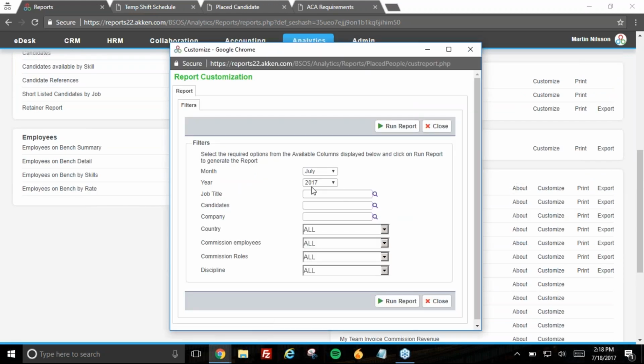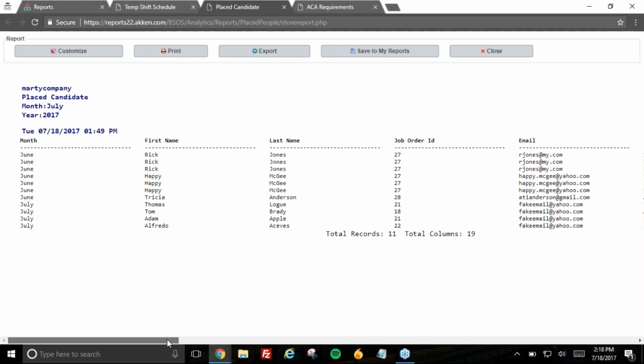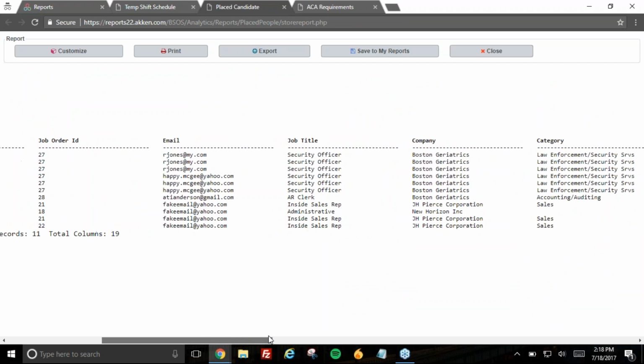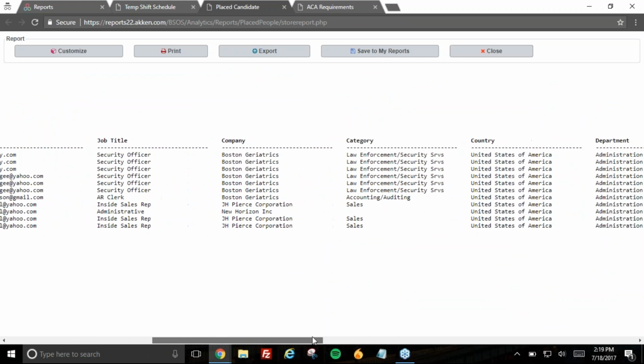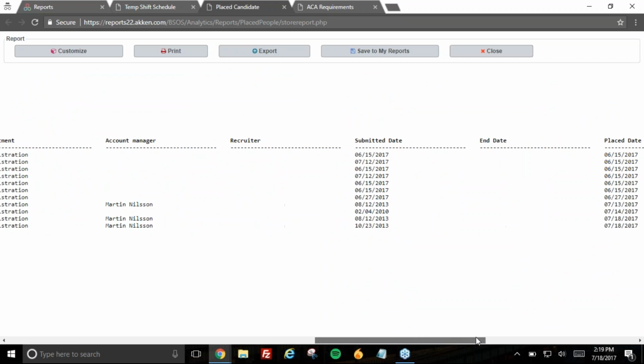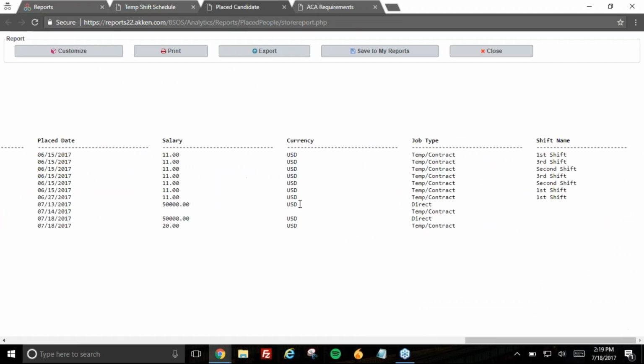Just a quick look at the customization. You'll notice that it limits it to just a given month. And the resulting report is this. A lot of similar fields from some of the past reports, but you'll see there's a bit more information about the actual client company itself. The salary is included, job type, and the shift, of course.